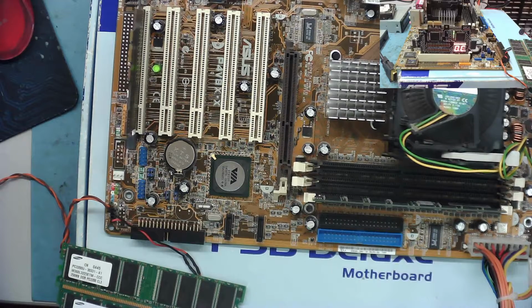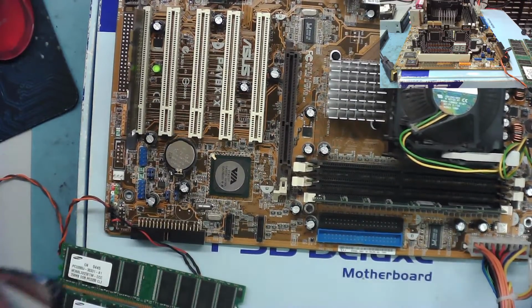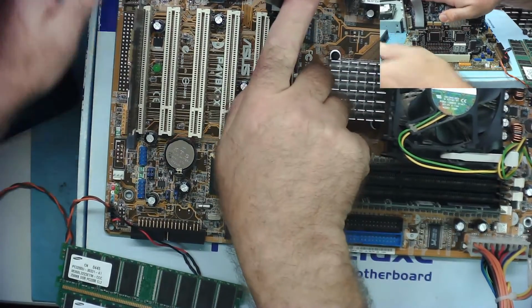Oh, that's doing something different. Seems to like that memory. But it's going to bleep once, say there's no graphics card. No bleeps. Well, I'm going to put the graphics card in it now and see what it actually does. I'd expected to get one bleep out of that. Let's put this graphics card in, and if this gives us no joy, let's try a known good one.